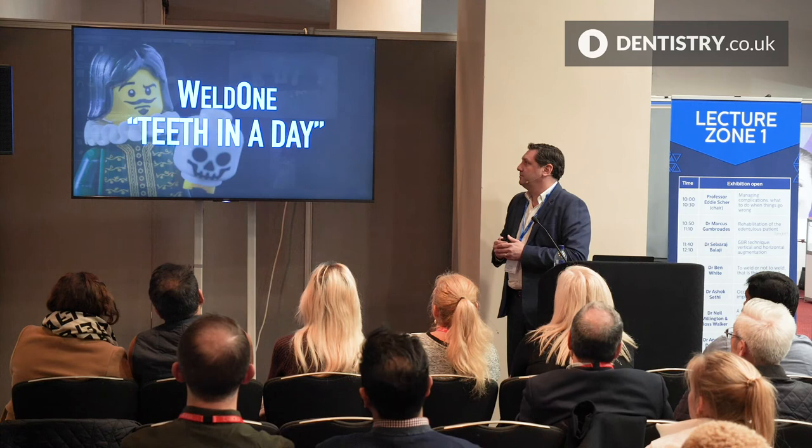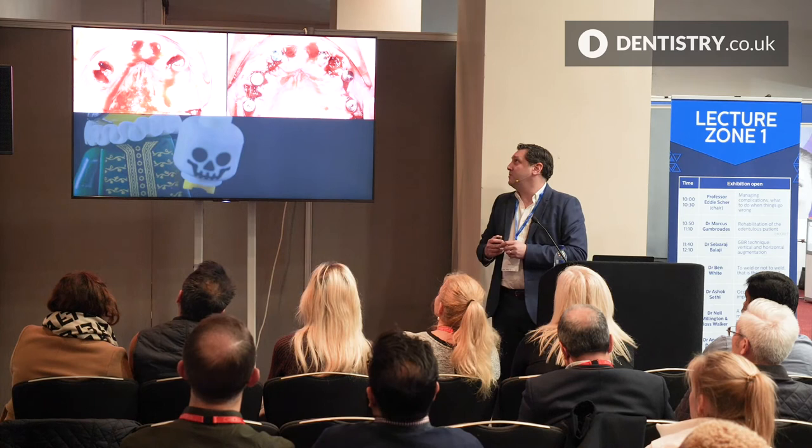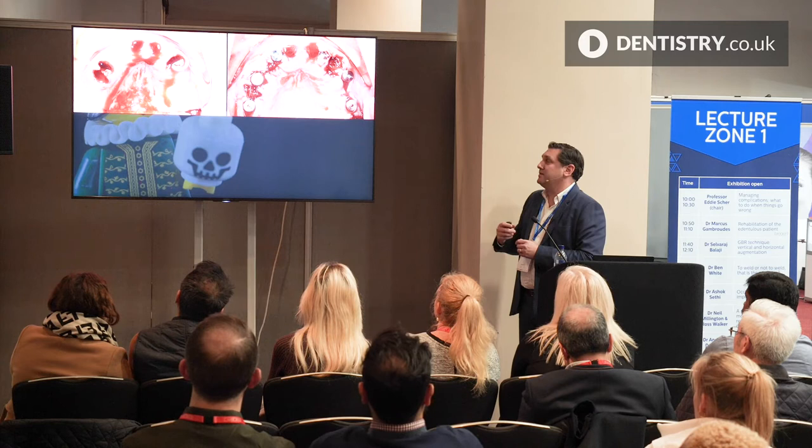So on the day, we remove the teeth, and we place our 6 implants in this case. So here was a combination of tissue level and bone level. Anteriorly we tended to put bone level and posteriorly we tend to put tissue level.